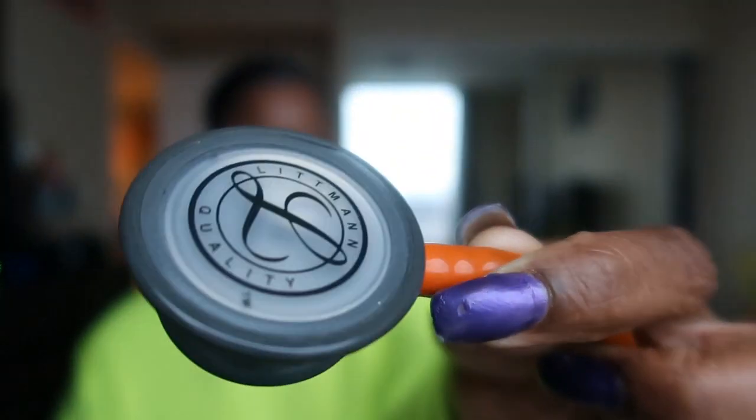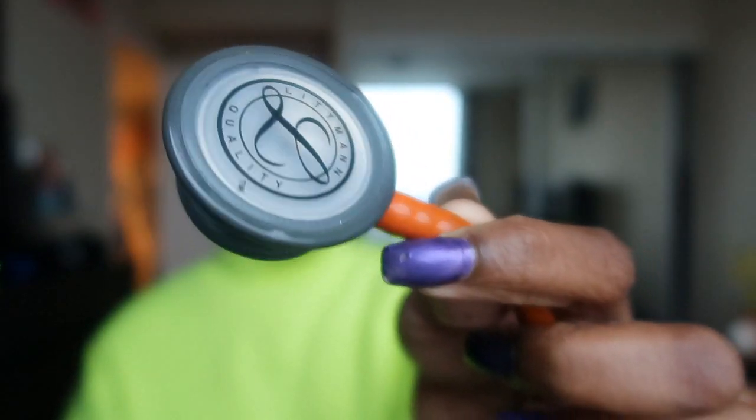This is like, what should I say, the backbone, right? You can detect so many things by just listening to the lungs, listening to the heart, listening to bowel sounds in the abdomen. There are so many things that you can do with the stethoscope. It's definitely a lifesaver. I use the Littmann quality stethoscope. There you go. Yes, I use the Littmann stethoscope, and I got it in orange. They come in a variety of different colors.